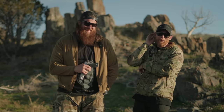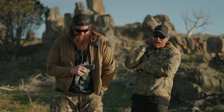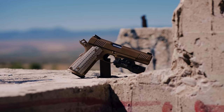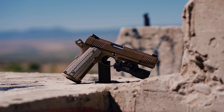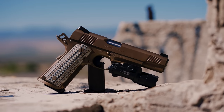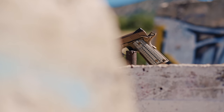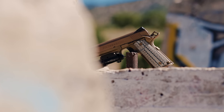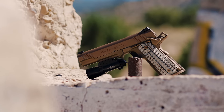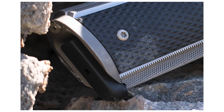If you look at the magwell and the grips, that is what you don't want. Maybe we'll try to find a reference we can show here. As properly done, this is how it would be, which is, hey, there's no gap and there's no angle between the bottom of the grips and the magwell. It's blended together. It's flush. It's not rocket science. That is how it's supposed to be.